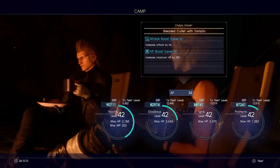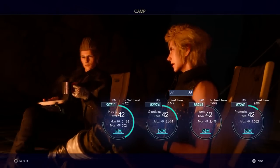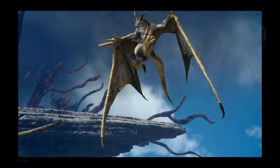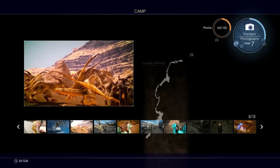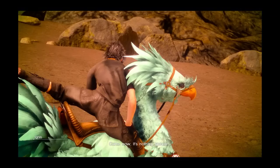We did it! Damn it, I'm hungry again. It doesn't even matter if I just ate or haven't eaten all day. Every single time I see food in this game, it just makes me hungry. Stop selfieing while driving. Whoa. He looks as confused as I am. That's just a swarm of dragons. That's boss. Come now, it's nothing special.